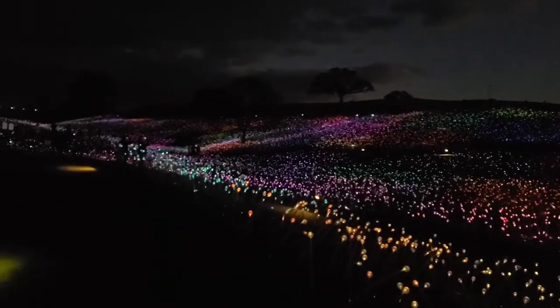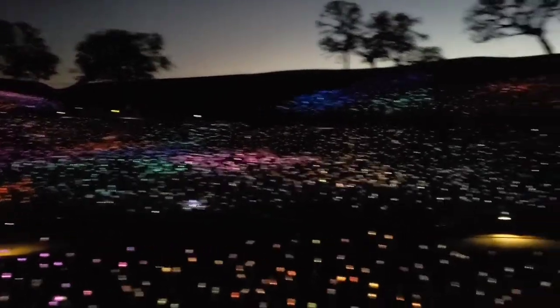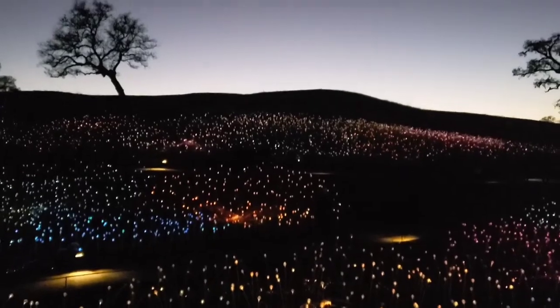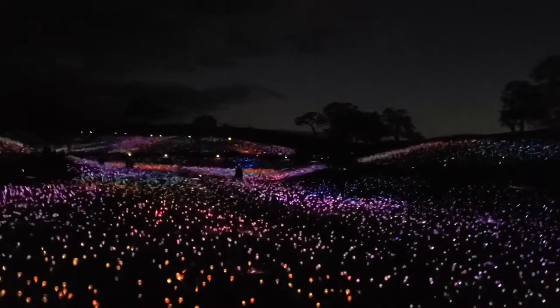Hi friends, so the darkness and the lights really pop out and the trees are really like a painting, and it's like layers and layers of lights and it's really awesome to look at.